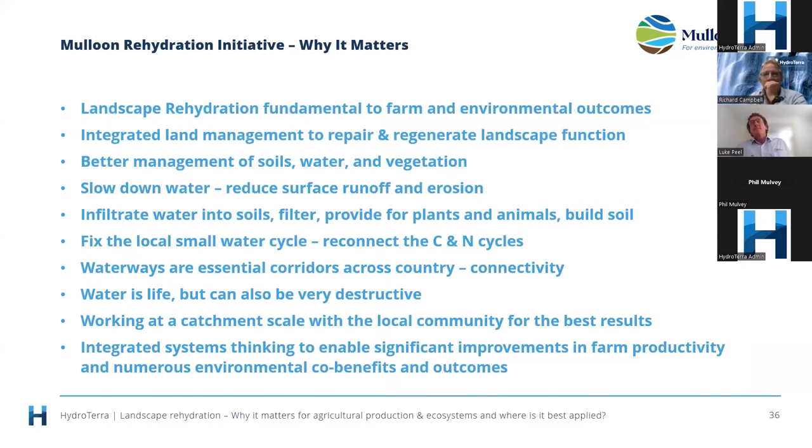So why does this matter? Well, landscape rehydration is fundamental to farm and environmental outcomes, from much of the evidence and monitoring that we've just gone through. An integrated land management approach is required. The works that we've done help slow that water down and create that better management of water, but then it also needs to be coupled with good land management and land use decisions that then better manage, in a more integrated sense, the soils, water and vegetation relevant to the location of the landscape and that climate.